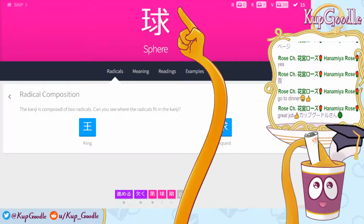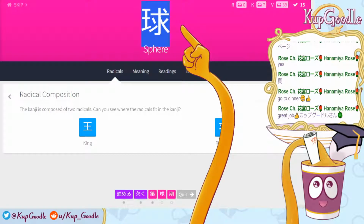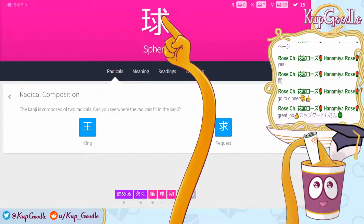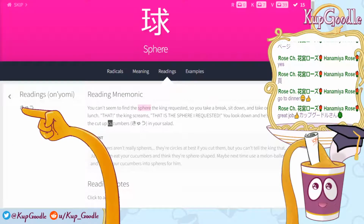Sphere. A king and a request. I have no idea how to remember this one for a sphere. A king's request. A king's dropped all of his spheres on the phone. I don't know. A ball. Okay. Readings. Q.